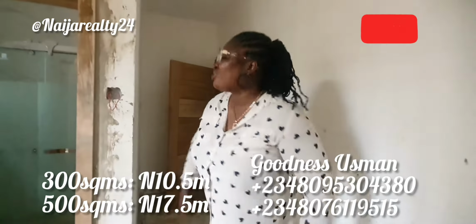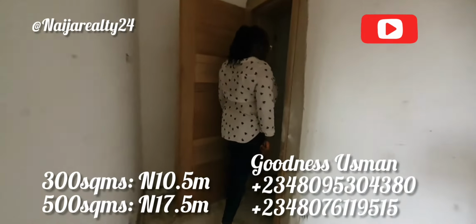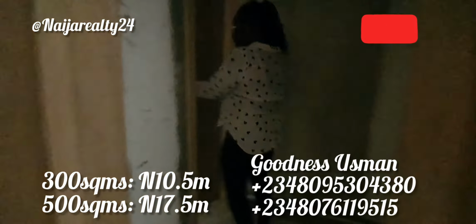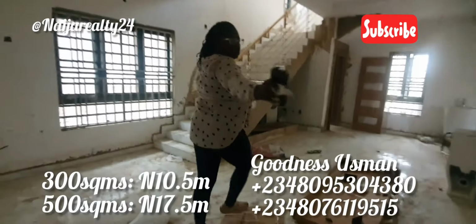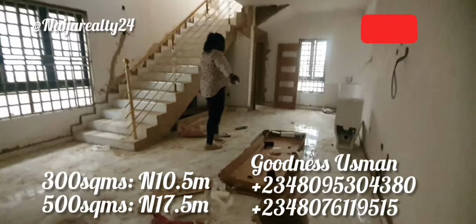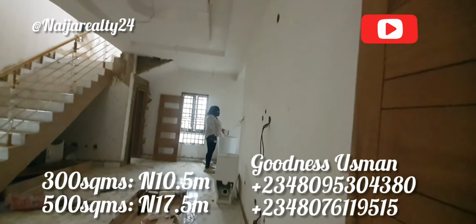Let's go upstairs. That's where the main house is. Come. Sorry. It's a bit dark. So, like I said, from there, let's show the sitting room again. So, this is the living room. Again, of course, the dining. It has a washing hand basin here.